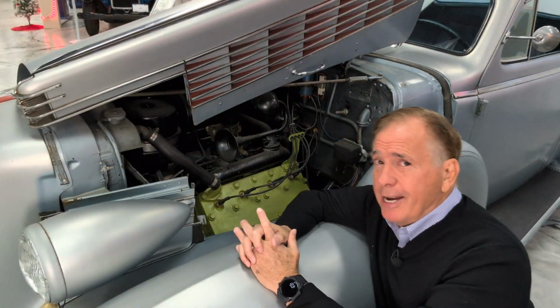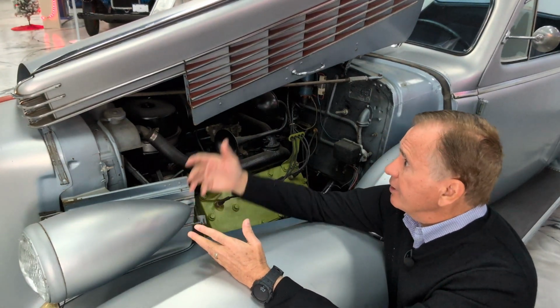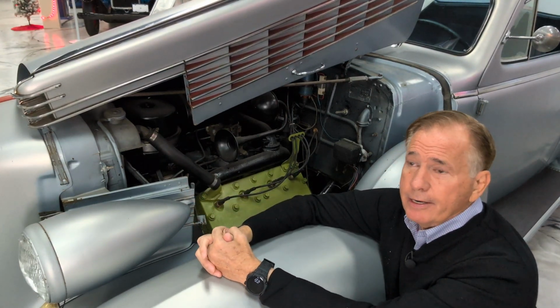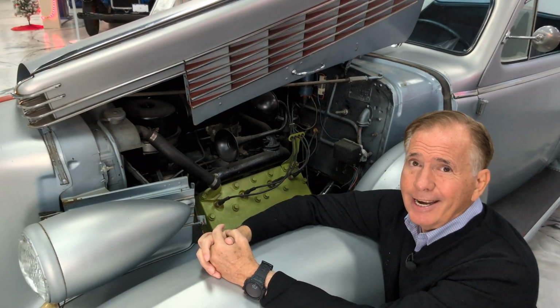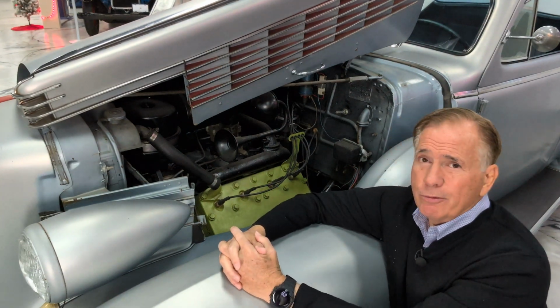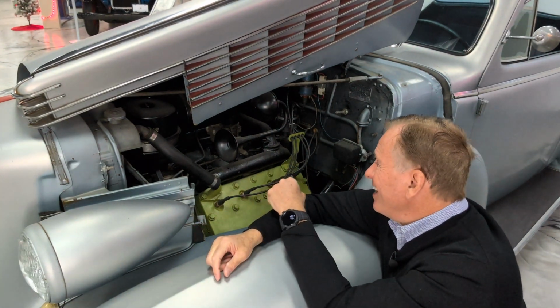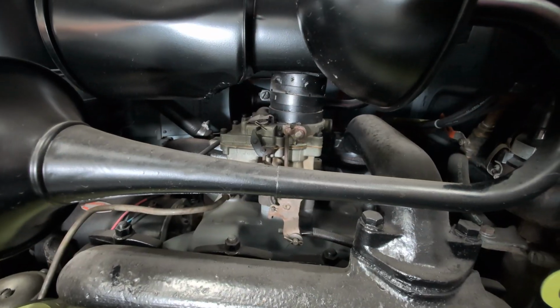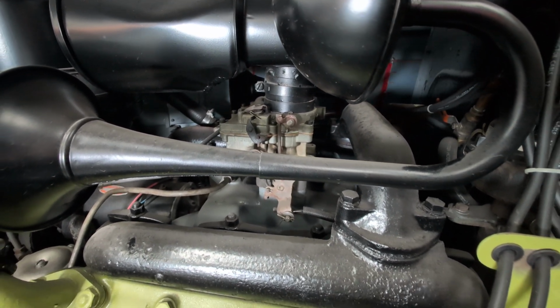The big news for LaSalle in 1937 was this engine right here, a V8. Now, as I mentioned, the body style itself had come out in 1934, but for the previous years, they were using an inline 8-cylinder engine, you know, all 8 pistons in a row. That engine was good for 105 horsepower. This is the engine that had been in the 1936 Cadillac, developed for that Cadillac V8. And everything was different about it in just about every single way.